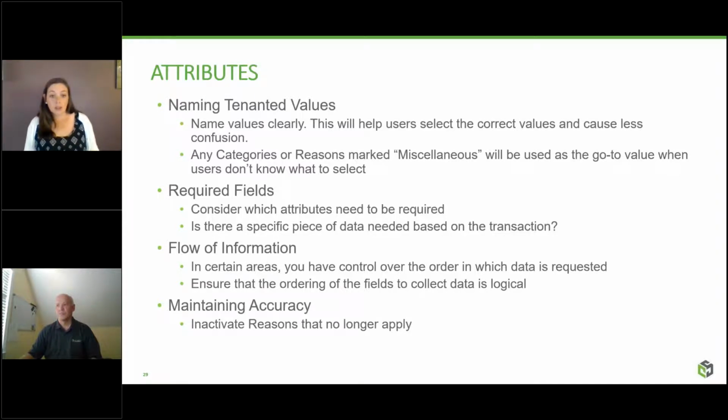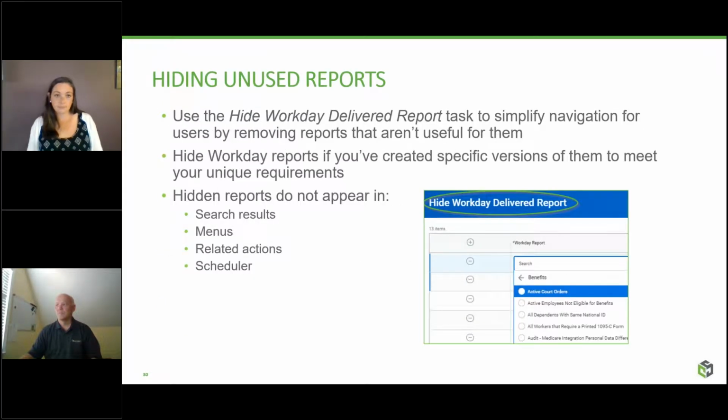Consider which fields are truly required and indicate them as such. Make sure that if there's specific data you need for a transaction, that's clearly marked as required so that the user knows they need to enter it. In some areas, you do have some control over the order in which information is presented or collected. In those cases, make sure the flow of information makes sense. And then, as always, in order to maintain accuracy, make sure you're inactivating any reasons or values that no longer apply so that users do not select them. Next slide.